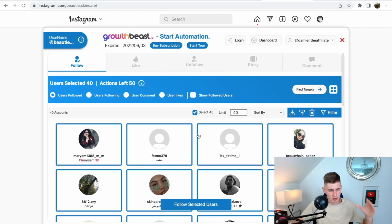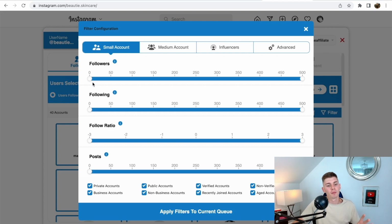Now you can filter these targets, because you don't want to be following spam accounts or accounts that are not active on Instagram. So you want to click on filter, and now you can follow accounts that have at least 100 followers, or at least 200 followers. You can play around with this. You can follow accounts that are following no more than 200 people, or no more than 400, 500 people. And you can follow accounts that have at least 50 posts.